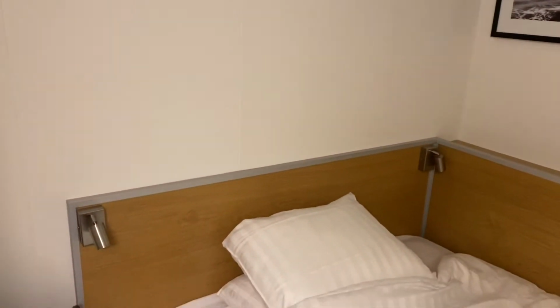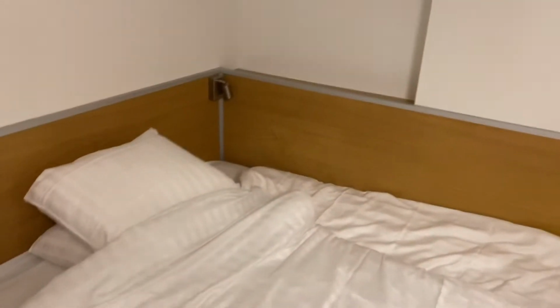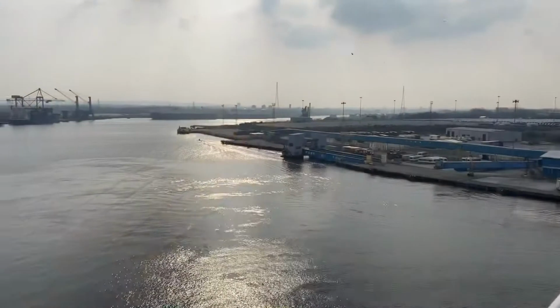So yeah, that's the room. I mean, it's not too exciting. It's obviously smaller than you'd get in a proper hotel room, but hopefully it'll be all you need. I'm just going to be sleeping here. Otherwise I'm going to be out exploring, sitting in the bar, sitting on deck. Hopefully the weather should be decent. So yeah, let's go and explore.